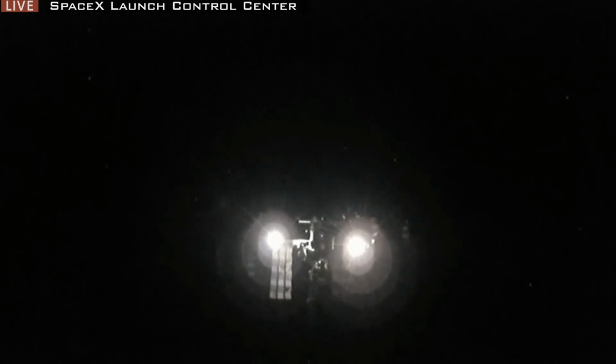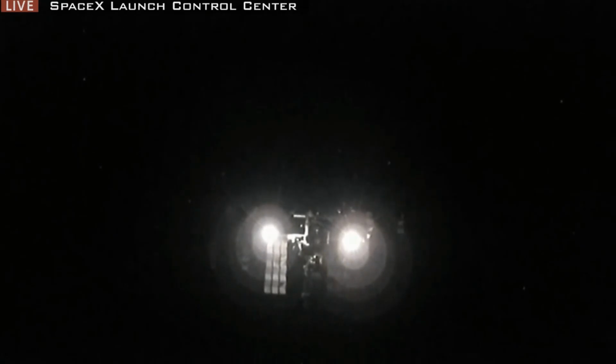Everything going according to plan from the International Space Station side of things, getting great views from Dragon of the International Space Station. Look at that, the lights reflecting from the outside of the International Space Station turned on.